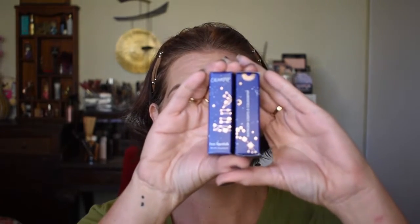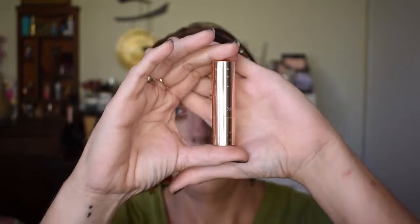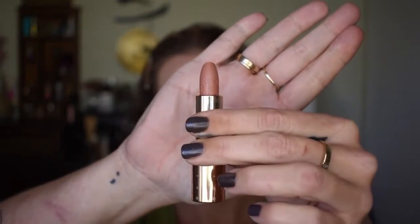The first things that we're going to look at before we get into the eye swatches are the 2 Luxe lipsticks. So the unit carton is in that navy blue. We've got Scorpio Moon and What's Your Sign. When we take it out, it's in a rose gold packaging with stars all over it. Really cute. So the first one we will look at is What's Your Sign? It's just a true nude.